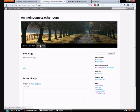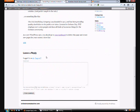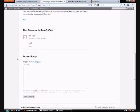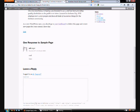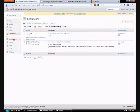If I just show you the sample page that WordPress put, at the bottom of each page and post, there's a box for people to leave comments. So I'll just add a comment there. It's dead quick. Whenever people leave comments, they'll just appear as a list at the bottom. So if I navigate back to the back end, you can see that the comments will be shown here as well. So you could edit them. You can choose to display them or not, should you get any foul language or anything.